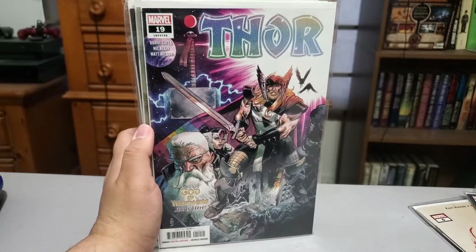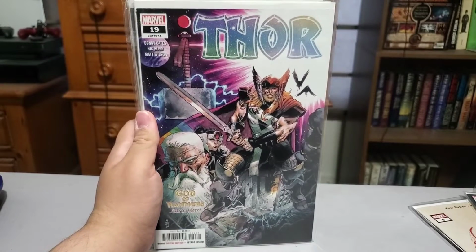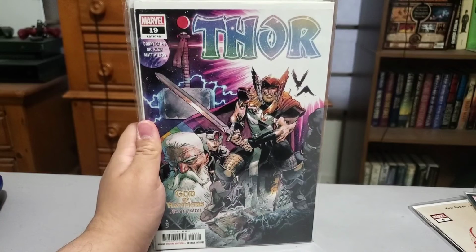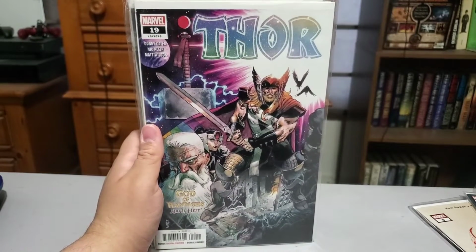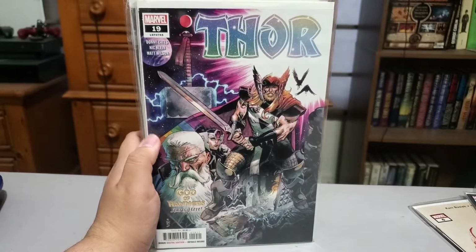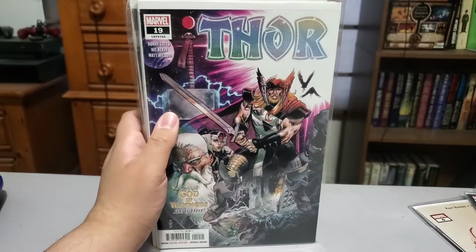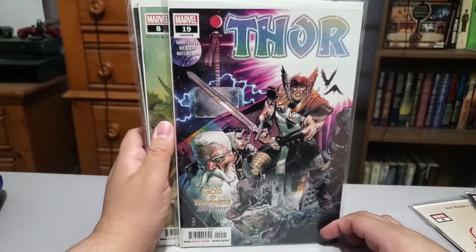Nice. Donny Cates. I think last time I said I was giving Donny Cates a few more issues and I was going to see how the story panned out, because he had a really good first run, that whole winter is coming thing with Galactus, and I won't spoil anything, but that story was really cool. And then it kind of just hit a lull. There wasn't a lot going on. It's starting to pick back up, so I'm hoping it keeps on track.